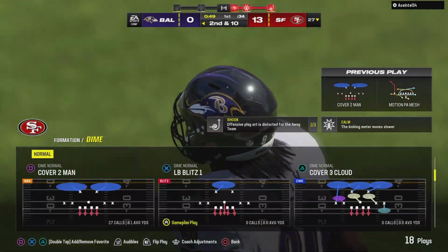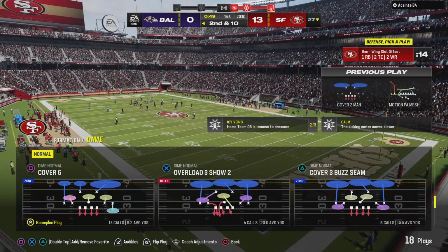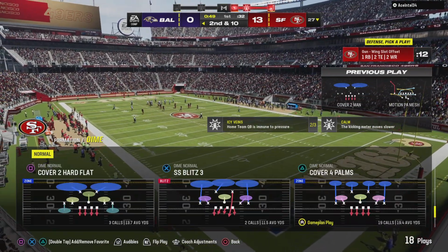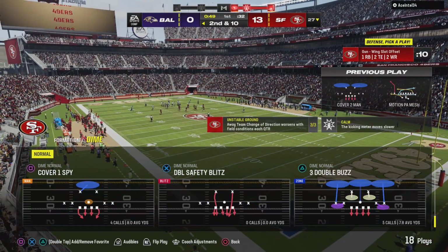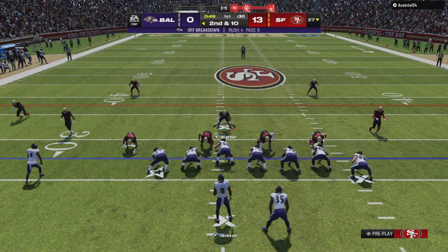I think he had to unload that one before he wanted to. He was right up in his grill. I think he was a dentist there without a license, don't you? Just not enough time for the play to develop. Just lucky it wasn't a fumble, really. Here's 2nd and 10.